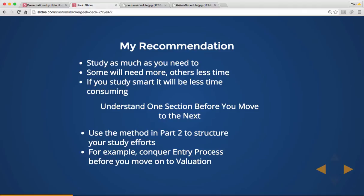So if you've been following along with our series here, in part 2 we discussed a method to structure your study efforts. Based on past exams, you can identify where questions are going to come from, and that's where you're going to focus your time to study. For example, you're learning the entry process, so you're in part 141 of the regulations. Make sure you understand the entry process and you're getting all of your practice questions right before you move on to the next concept, for example, valuation. If you don't, you're just going to confuse multiple topics instead of having an understanding of one. Hopefully that makes sense.